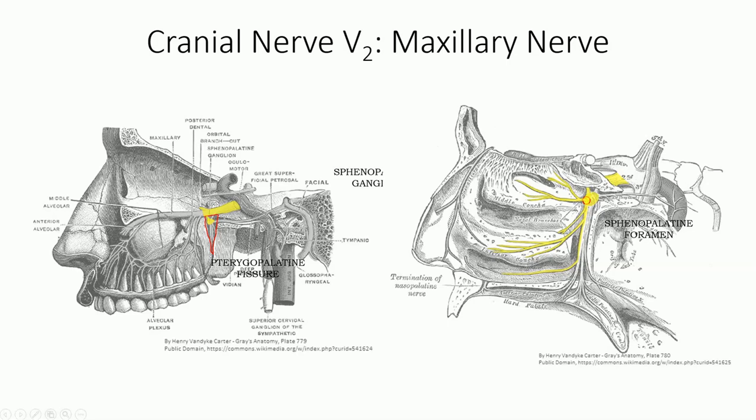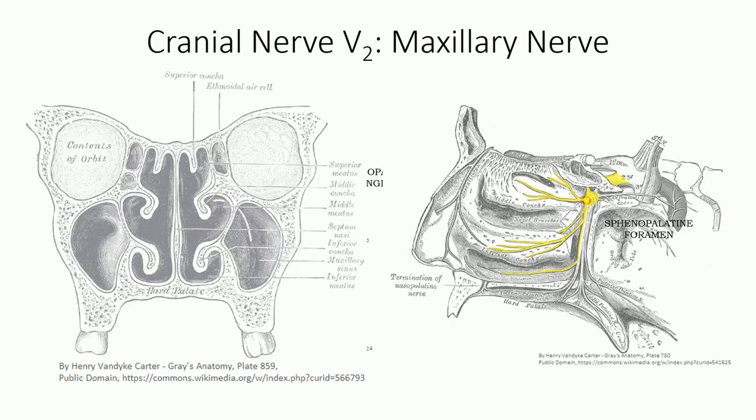An additional branch is the nasopalatine nerve, which courses medially through the mucosa lining the roof of the nasal cavity to reach the nasal septum. So if we were to look at a coronally sectioned head on through the nasal cavity, the sphenopalatine foramen would be located somewhere in here along the lateral wall. The nasal branches would project out to the lateral wall of the nasal septum, as seen on the right, and the nasopalatine nerve would project along the mucosa of the nasal septum.